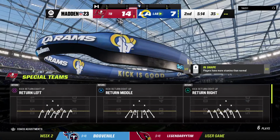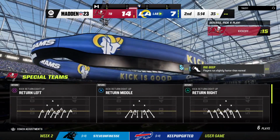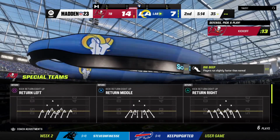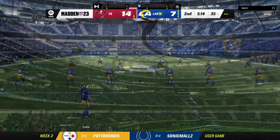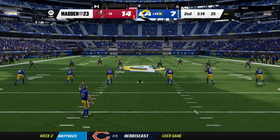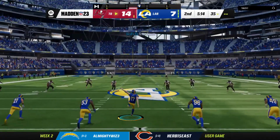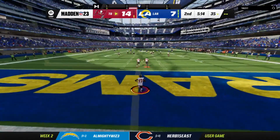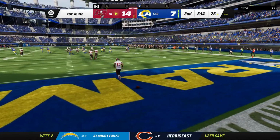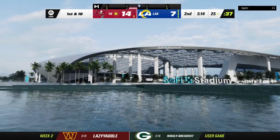Great job delivering. Extra point right down the middle, and that'll make our score 14-7. So they'll get another shot on offense following that pick 6, and now the kick is away. And they'll put up the stop sign there as his guys will get it at the 25.